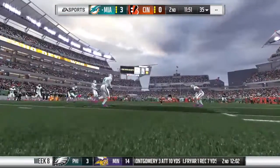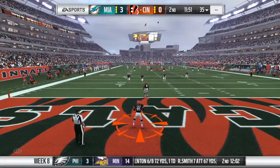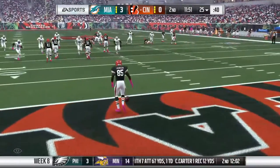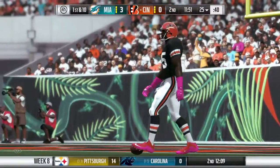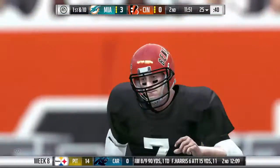The kicking team out for Miami as they will send this one away. This is taken about 7 yards deep. And no run back here. This will be a touchback, and it comes out to the 25-yard line. Cincinnati now ready to take the field.